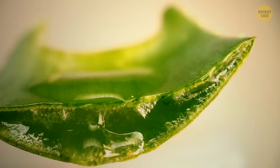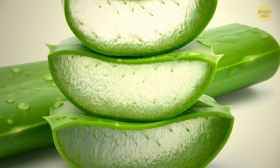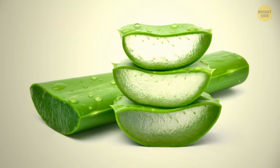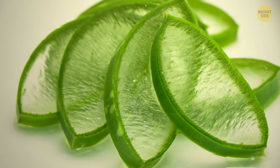Aloe leaves are good for healing purposes and also for hydration. But if you managed to look inside of an aloe leaf, the image you'd see would be satisfying and very relaxing. Who hasn't dreamed of a pool filled with jelly?